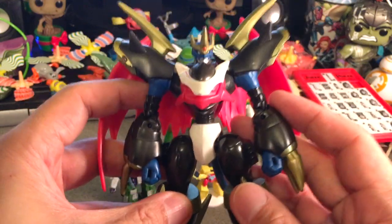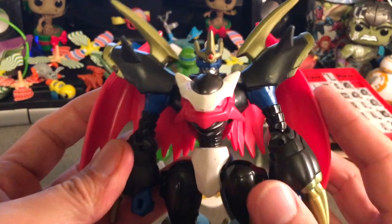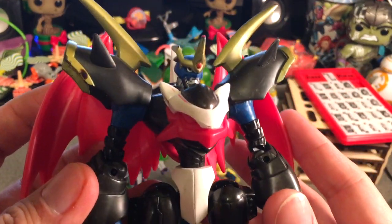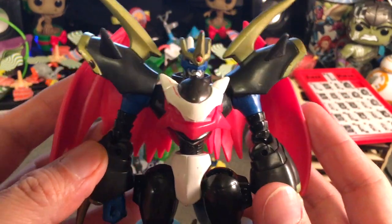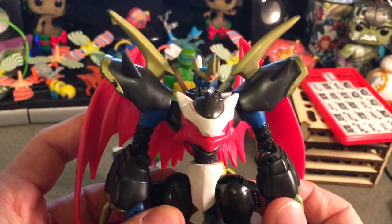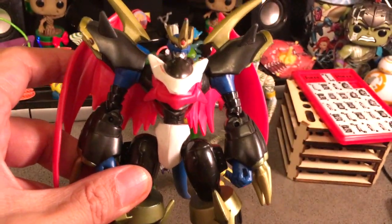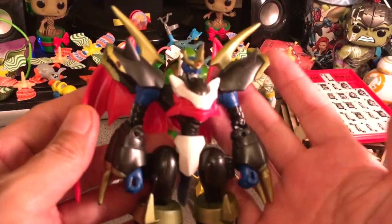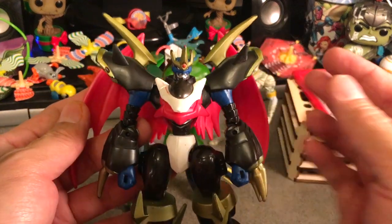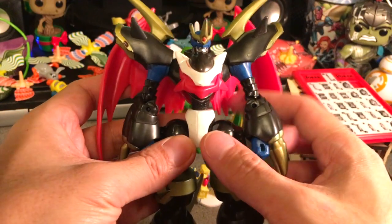But considering I paid less than $1 for this guy, I think that is just the hugest find in a long time. I think the last time I found a figure that was worth over $100 was the Pennywise glow-in-the-dark mystery pop. So yeah, I don't often find figures like this, but when I do, it's a very fortunate thing.